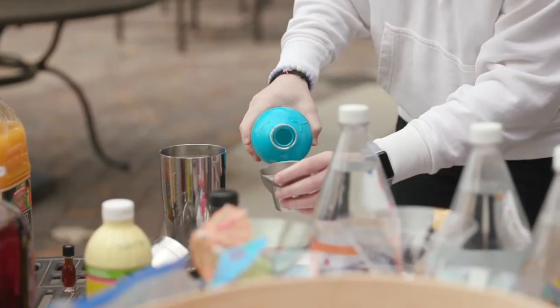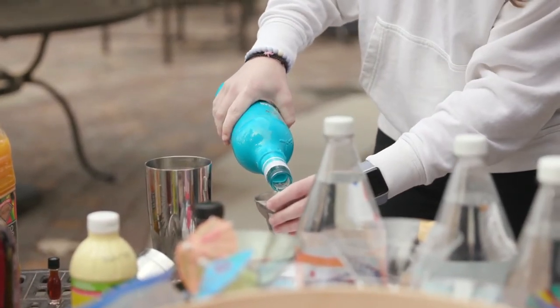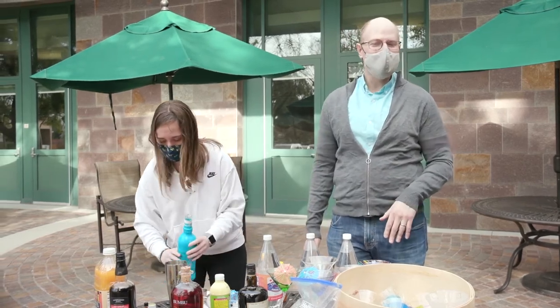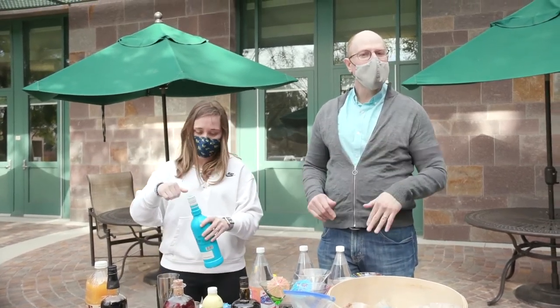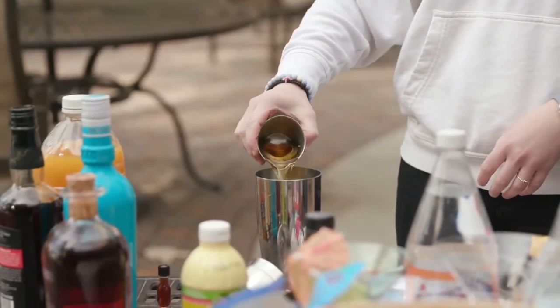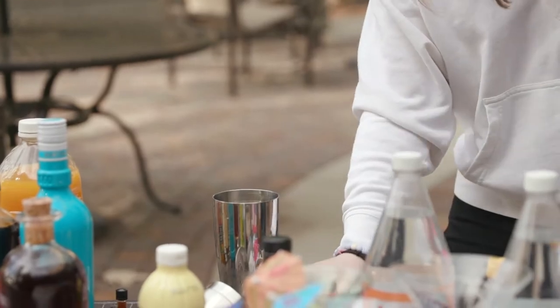This clear rum is delicious, and it just doesn't have as much complexity as the darker rums, but it's tasty stuff nonetheless, and it helps keep the color of the cocktail even. All right. Goes in there. Color's looking good. Looking good so far.